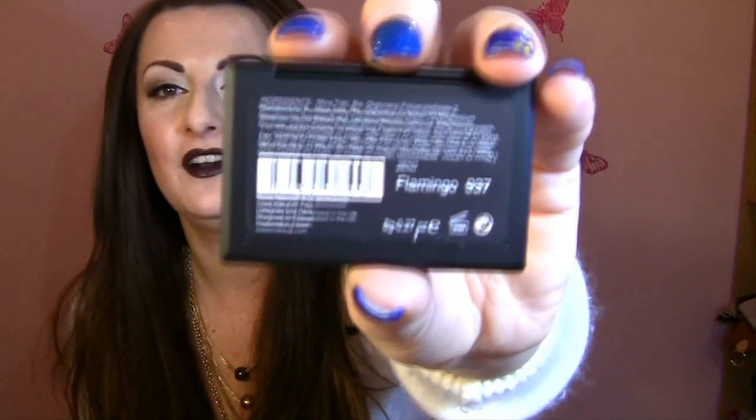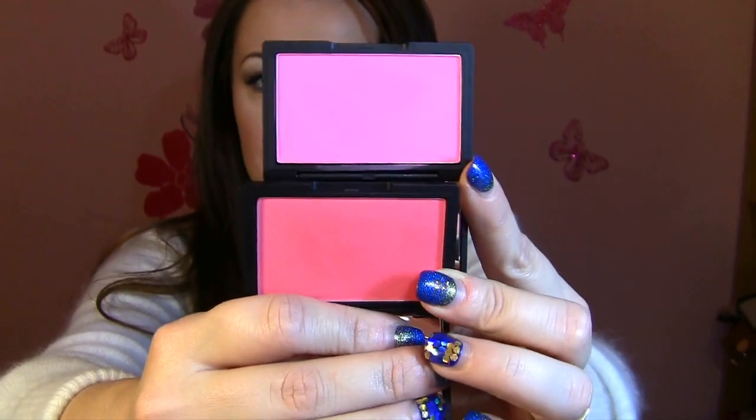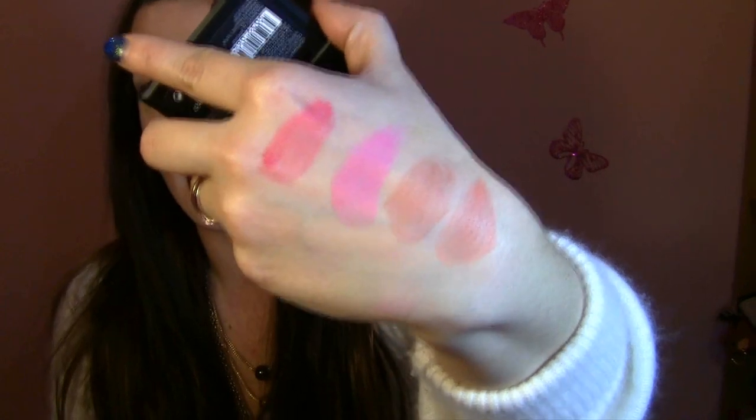And also I got Flamingo, which is the hottest pink color ever, I think. This is Flamingo, and the color looks like this. Bam! This is very hot pink. And if you put it next to Pixie Pink, you can definitely see that this is blue-ish, more like baby pink. This is very hot pink and super pigmented. I really love these blushes, and I think I'm definitely gonna get more because I'm liking them a lot.